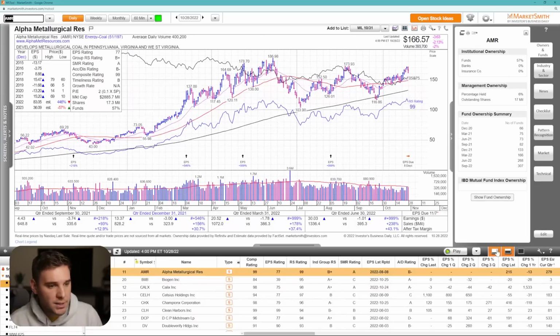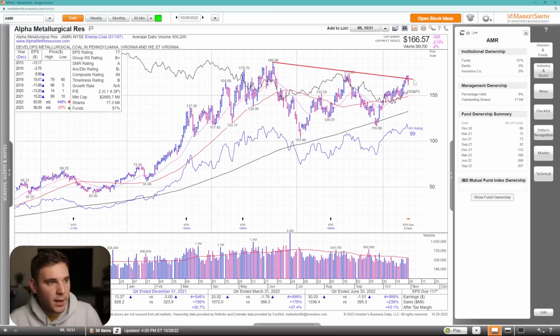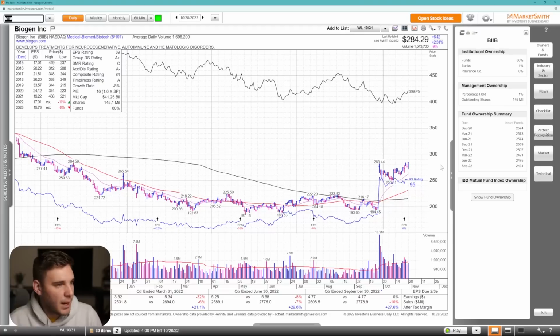AMR, obviously this is an energy related coal name. We had a breakout above this DTL as well as the short-term pivot that I was watching last week. This was from that list. We got a little bit of weakness into the end of the week, and a lot of oil and gas names saw this as well. So I'd love to see some kind of flagging action, consolidation, and forming basically another higher low, breaking above this pivot right here. But definitely a name that's been showing relative strength. It's been outperforming this entire year. RS rating is 99 and great earnings and sales and great estimates for this year. Not so much for next year. So that is AMR.